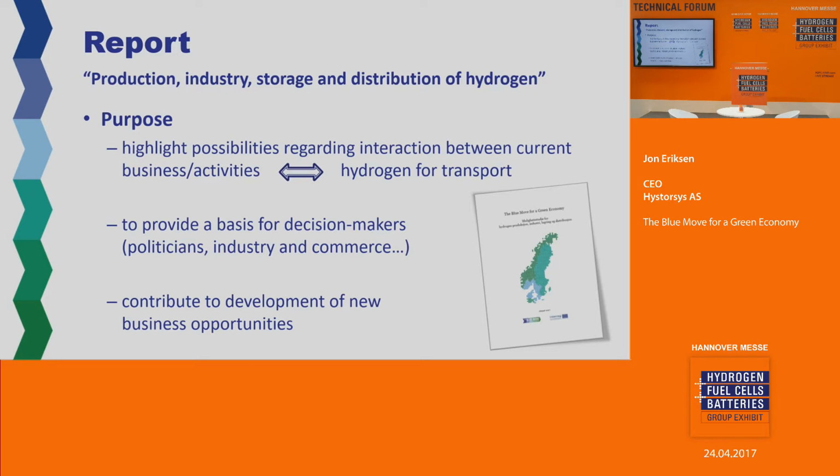Please stand up on stage. Okay, sorry about that. It's a bit hard to see the screen from here.